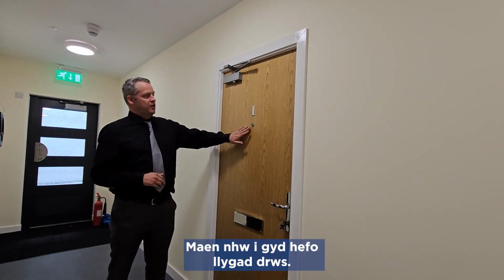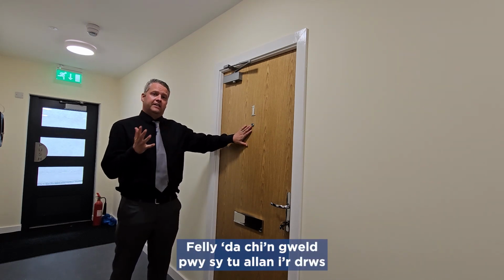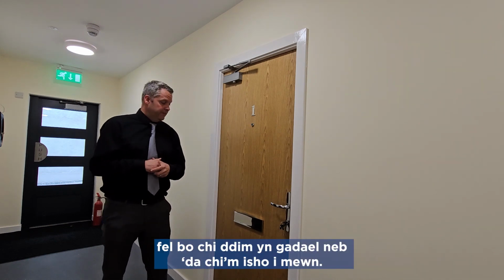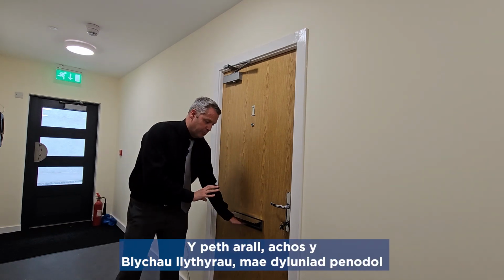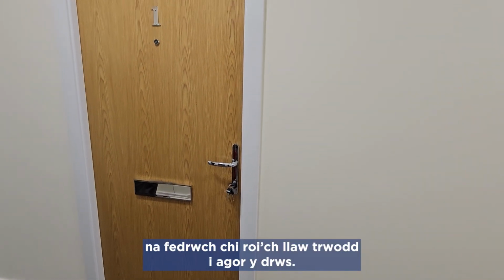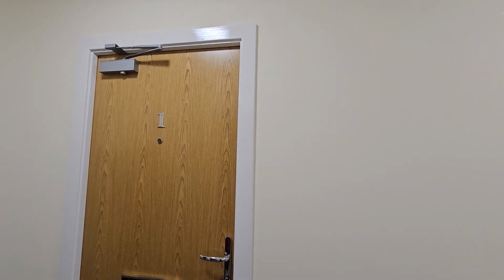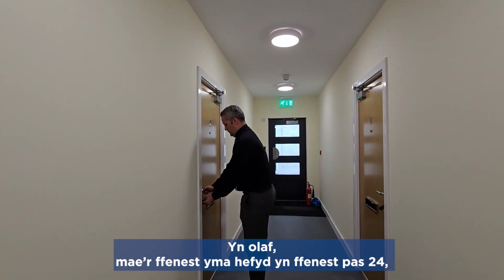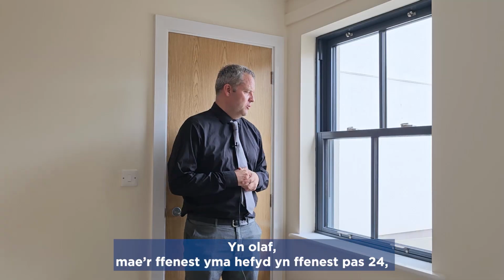So each of the doors on the flats within this development are PAS 24. The beauty of this is they all come with an eye hole, so you can actually see who's outside the door, so you don't let anybody in who you don't want. The other thing is as well, because of the letterbox, there's a certain design that you can't get your hand through to actually open the door, so the only way you can get in is if the person inside actually lets you in.